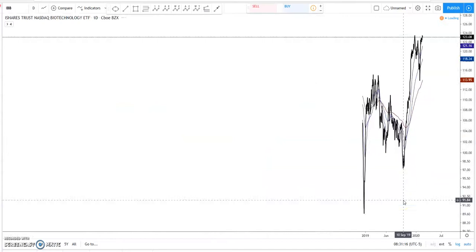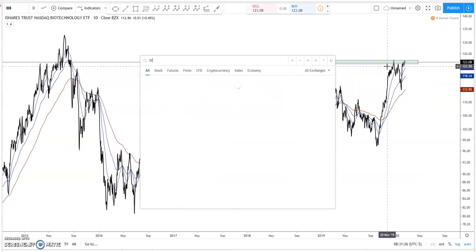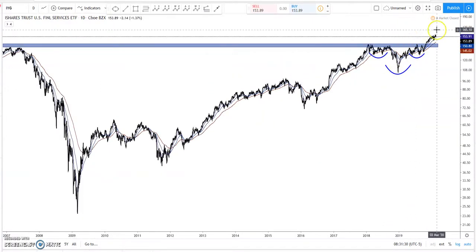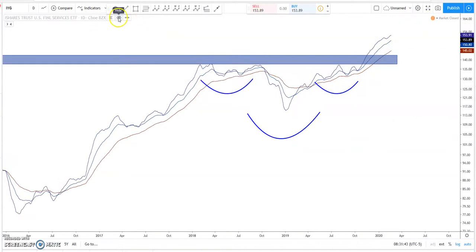And just looking at some ETFs that I consider risk on ETFs, biotechs, in an uptrend, trying to break out, financials, financial services already broke out. And so, this bodes well, I think, for financials overall. Financial services have already broken out, and they are in an uptrend, straight up uptrend. It doesn't get better than that, right? It's perfect.